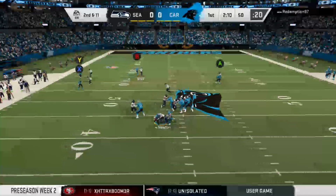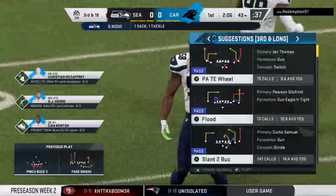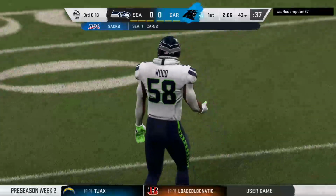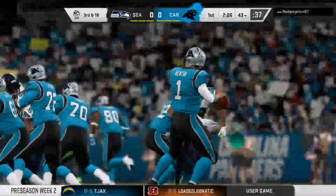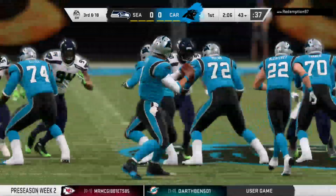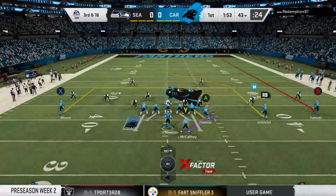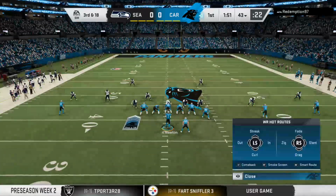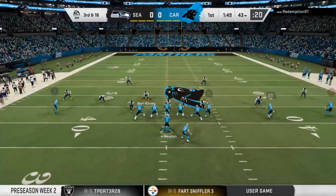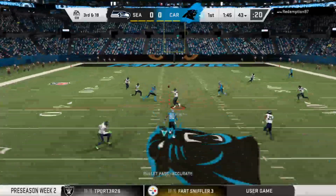From the 50, Newton. Under pressure here, and down he goes. Sacked back at about the 43-yard line. Man, he got in there so quickly, Charles. What could the offense have done to adjust and account for that? But what you're hoping is that you figure out and you see and get a clue that maybe there's going to be some pressure coming at you, and you change the blocking schemes. Maybe you go to max protection. The biggest one is maybe you bring your running back in to try and keep you clean.